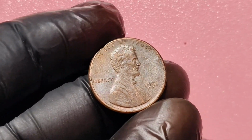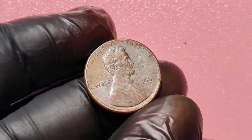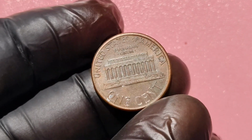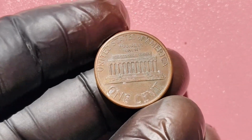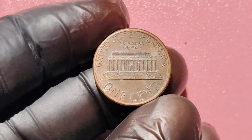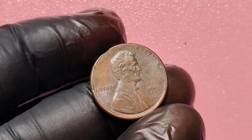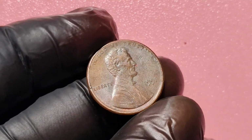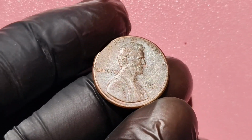First off, let's talk about the history of the 1991 no-mint mark Lincoln penny. Minted in the early 90s, this particular penny was created without a mint mark, making it a rare and sought-after collector's item. Mint marks are small letters or symbols that indicate where a coin was produced, and the absence of one on the 1991 penny adds to its allure and mystique.